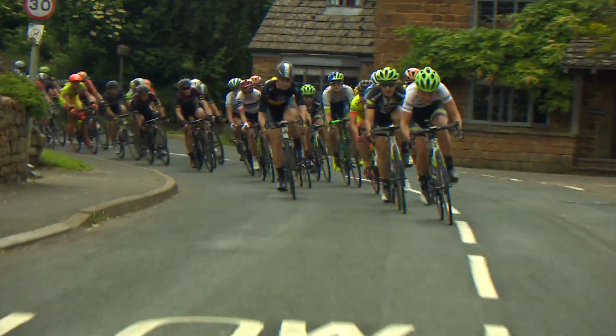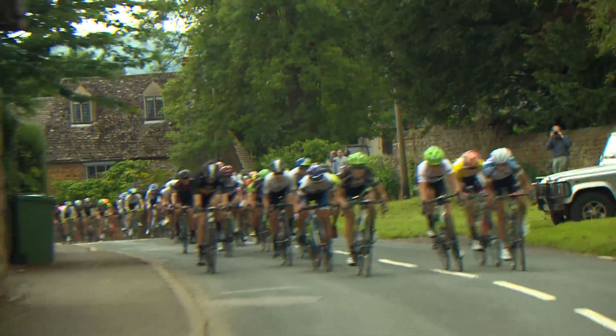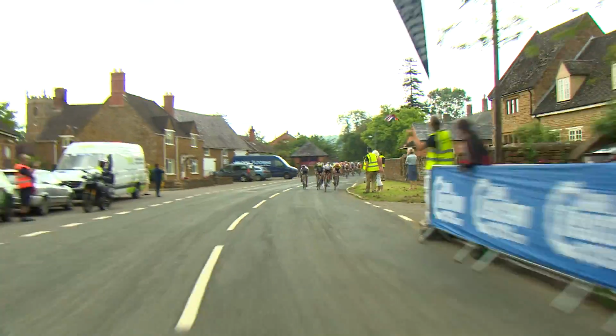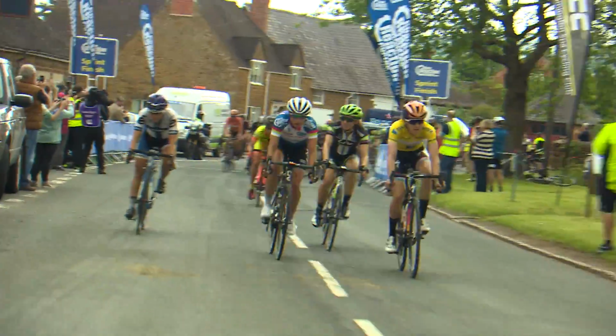Well, we just got a glimpse of Lizzie Armitstead on the right, and she's trying to lead out her teammate, Majerus, and also in the mix there is Voss. This is very important, this sprint now, and they're going flat out for the line. Oh, look at that. That was Voss that crossed the line first.